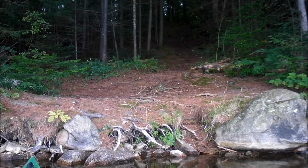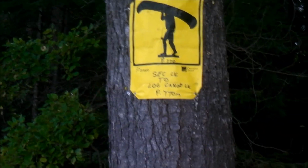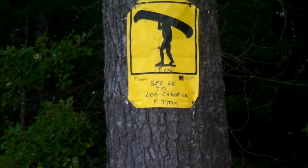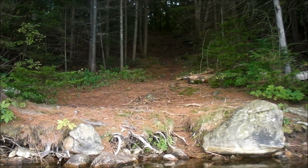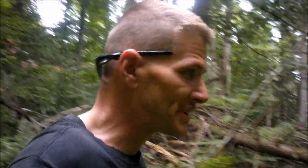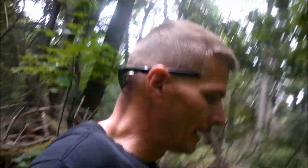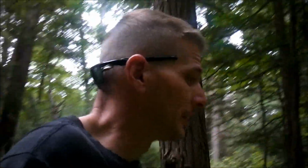So on the east side of the lake, here is a portage point, and it goes to Log Canoe Lake, and it's 770 meters. Can we get out and walk over? Yep. So we decided to get out of the kayaks and do the 700 meter portage, and it was all uphill.